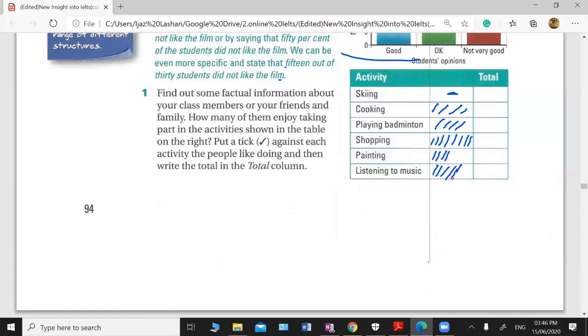Okay. So you can see here, this is 0, 4, 4, and so on. This is a kind of survey. Find out some factual information about your class members: how many of them enjoy taking part in these activities shown in the table. Put a tick against each activity of the people doing, and then write the total in the total column.